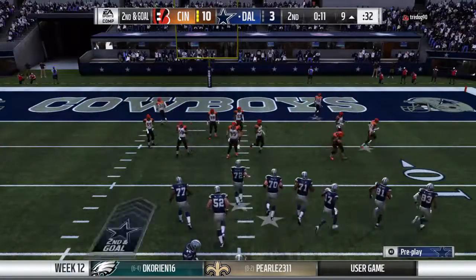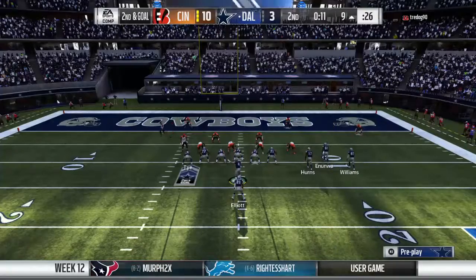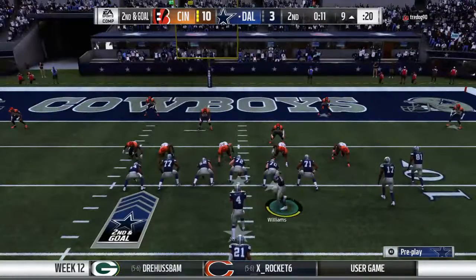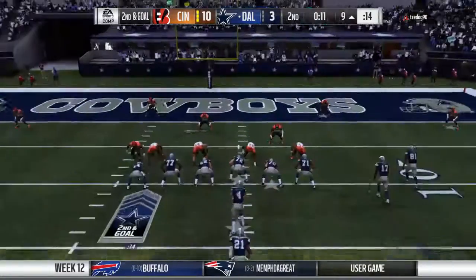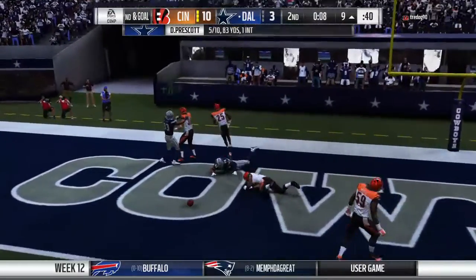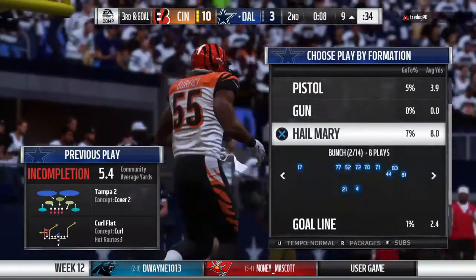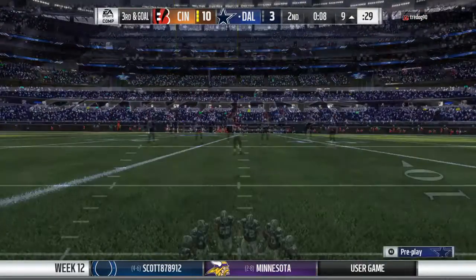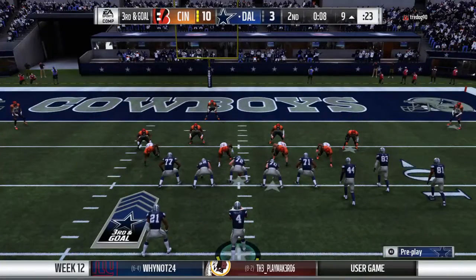Another shot from the 9 on 2nd and goal. Out of the gun, here's Prescott. And not only did he drop it, he dropped it in the end zone. Two incompletions haven't moved him any closer. And likely throwing again, you'd have to think, on 3rd and goal here.